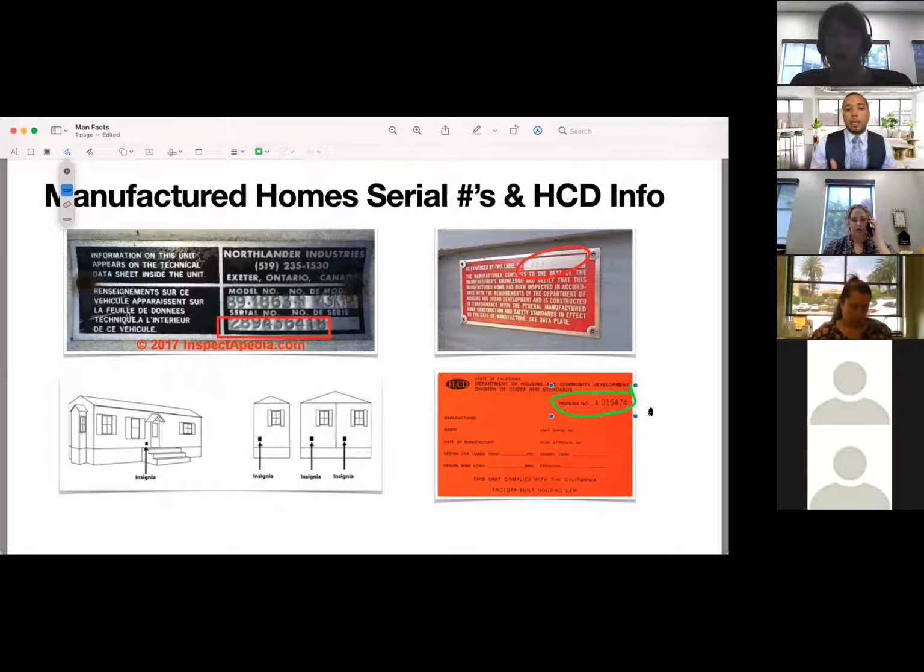You're going to look for these on the exterior of the property. They're typically going to be on the exterior of the home. That's where you want to go look for these: on the corner here, on the front or the back, or it could be over here by the door as well. This is where you're going to look for these decals to collect this information. You need this information because, especially if you have one that's registered with the HCD, Housing Community Development, they're going to need this information to transfer title.